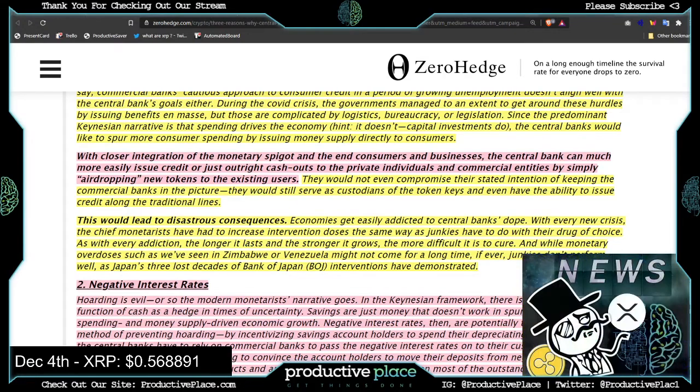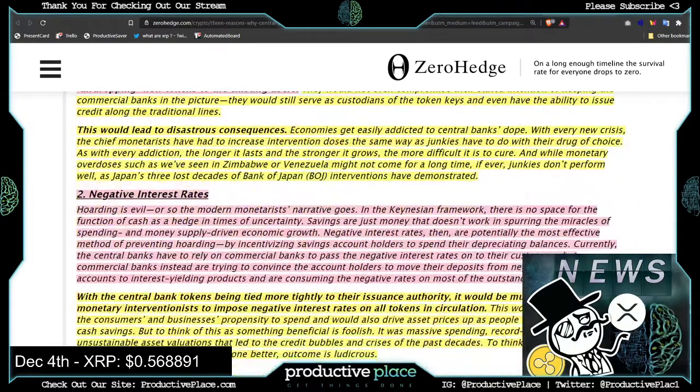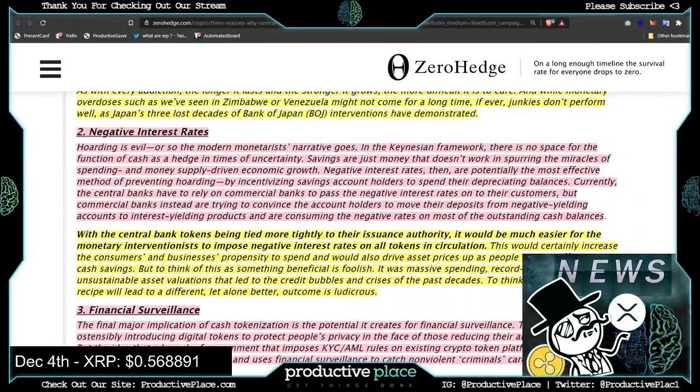Two, negative interest rates. Hoarding is evil, or so the modern monetarist's narrative goes. In the Keynesian framework, there is no space for the function of cash as a hedge in times of uncertainty. Savings are just money that doesn't work in spurring the miracles of spending and money supply-driven economic growth.